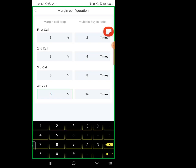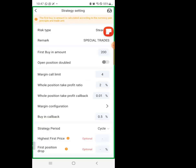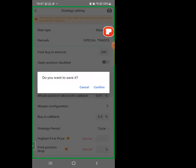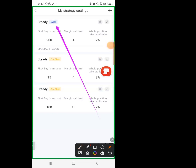Then you come here on the times. Remember, our first buying amount is $200. Do one time, one time, one time, one time. One times the $200. So that means every drop, it will be buying with $200, $200, $200. After that, the rest you don't touch. Just save and confirm. Now your trade is in cycle. Are you seeing this mark? This time round, the mark is in cycle. Ojiraba?